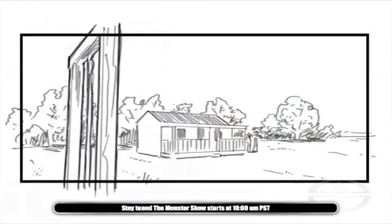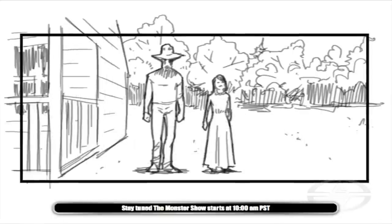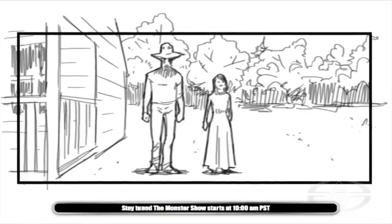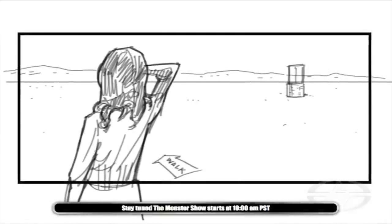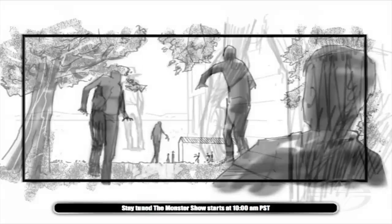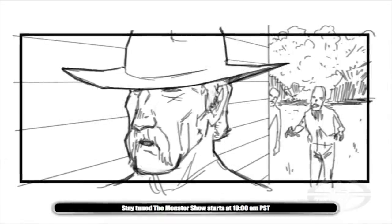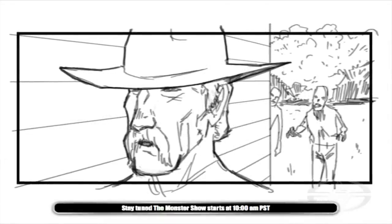Let's take an Old West setting. Let's say there's an old homesteader and his young daughter outside in front of their house, and they see zombies approaching. Maybe these zombies are gonna start to show up before they've seen them. Maybe we're gonna see them together before they notice.